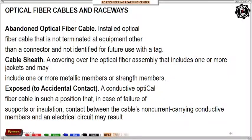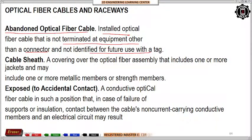Optical fibers and cable, this way. So abandoned optical fiber cable, that is installed optical cable that is not terminated at the equipment other than a connector and not identified for future use with a tag. No? So abandoned. So hindi na siya nagagamit. No? So it is already abandoned and not maintained by the internet company.